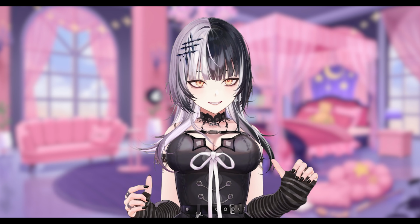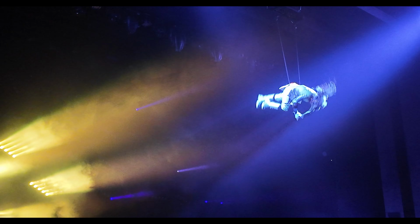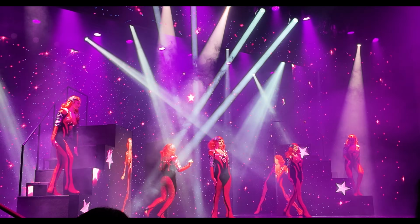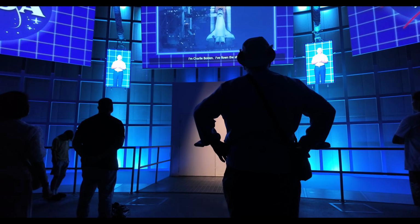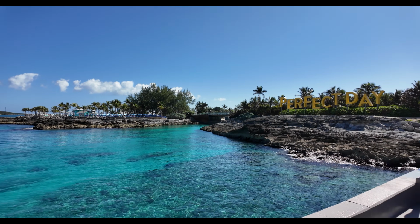Get it? Yeah. As your special little preview: high-flying acrobatics, aerial stunts, futuristic drone shows, laser-lit dance stages, and even a little bit of magic, before wrapping it all up with a visit to one of NASA's legendary launch sites. So sit back, relax, and join me in reliving some of my favorite memories.